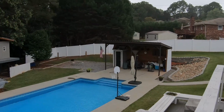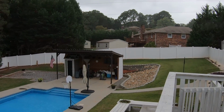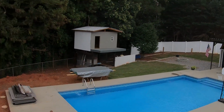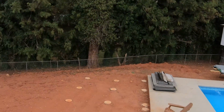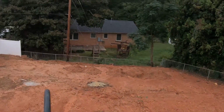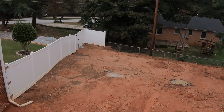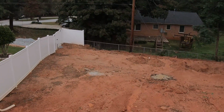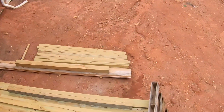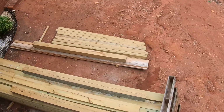And then just a pan around my yard. So that's the vinyl fencing I was talking about. That's how far I've gotten now, basically back there to that tree. You can see how far I still have to go. I really don't remember how many feet I had all together. There's the entrance to my basement, and there's the vinyl fencing starting on that side. It just goes down to the chain link over there. Below me here are all my wood and materials for the deck.